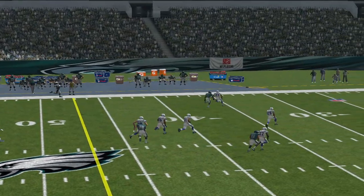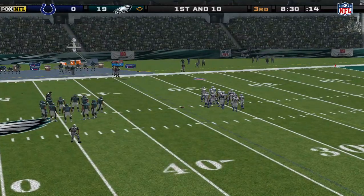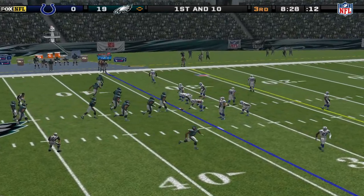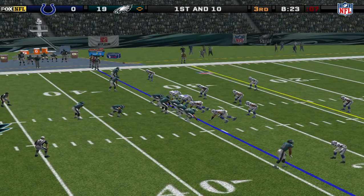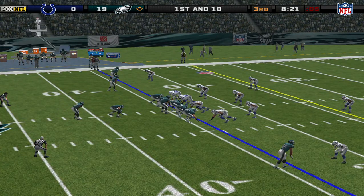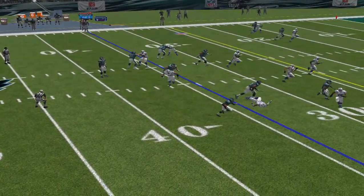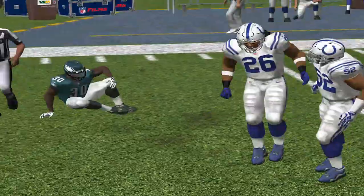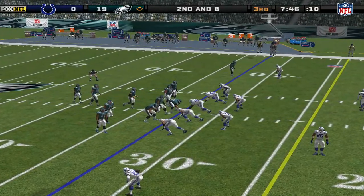Throws it, and it's caught. Number 23 makes the tackle at the 34. Ball on the 34-yard line. They'll go from the I formation. Going to the right. Gathers is there for the tackle at the 32. It's second down and 8 to go.